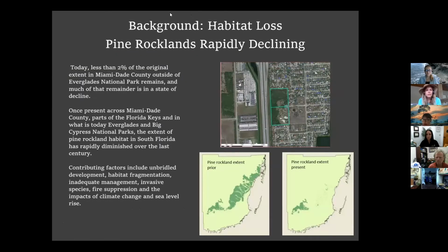So unfortunately, today, if you were to rewind back to 100 years ago, you probably would have seen pioneers going through the pine rocklands and trying to find a place to set up that might be a good place to build a house and try to make a life. But they would have been surrounded by pine trees and pine forest.